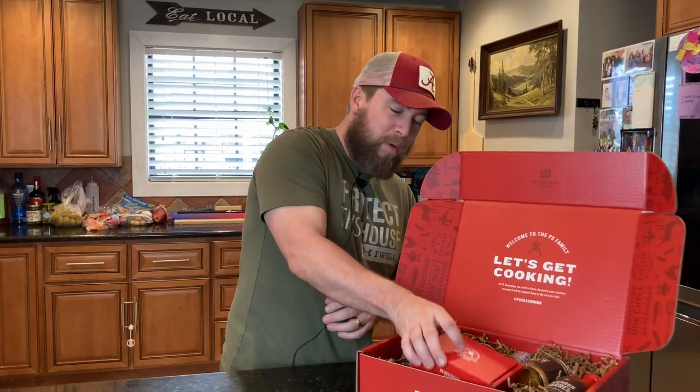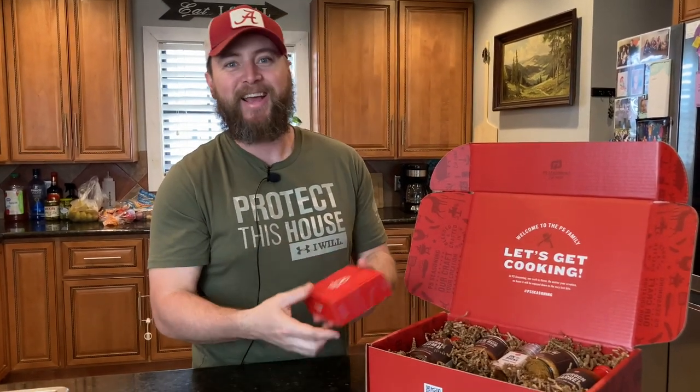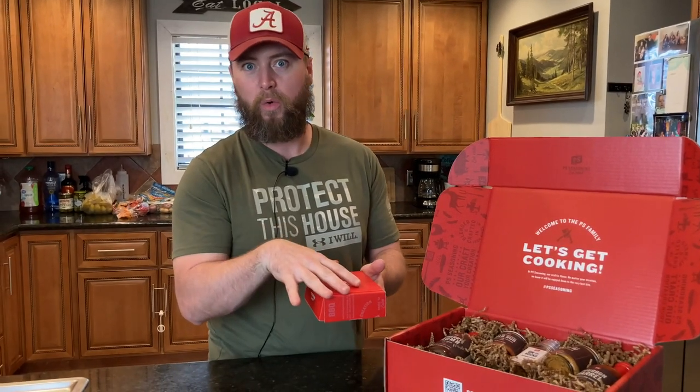And then we got this little special box. It's my precious. Now, I didn't know what was gonna be in this thing. I was really hoping it was gonna be just gold coins. It's not what was in there, but almost as good.